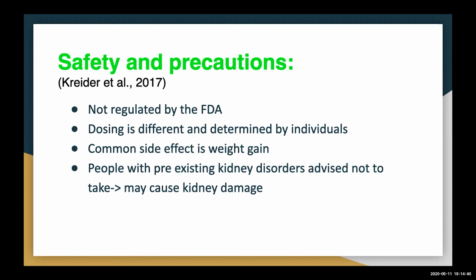Safety of taking creatine, as I said, it's not regulated by the FDA, and dosing is different and determined by the individual taking it. The most common side effect that was consistently seen throughout all the trials was weight gain. It said that also people with pre-existing kidney disorders are advised not to take it because it may cause kidney damage.